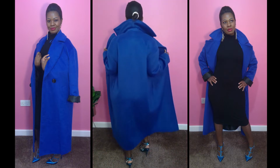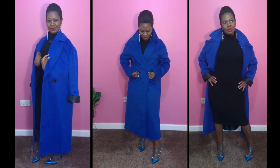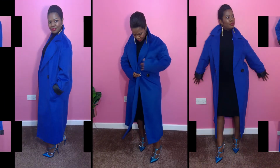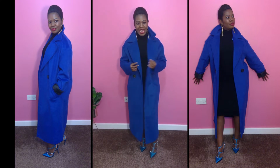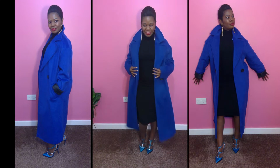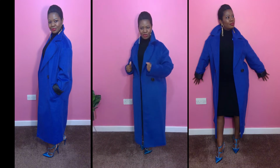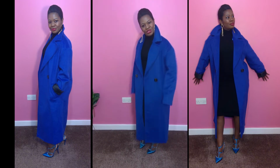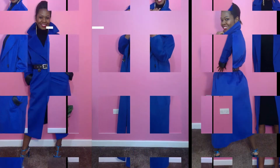This is how it looks at the back, and this is how it looks in the front. It's got these two big buttons in the front, and it's got this one in, so you can fasten it, make it tight. What I love about it is that you can actually use the buttons, or you can leave it open like this. This is something which keeps you warm and at the same time makes you look elegant. It makes you look like you know, money. Yes, hope you like it.